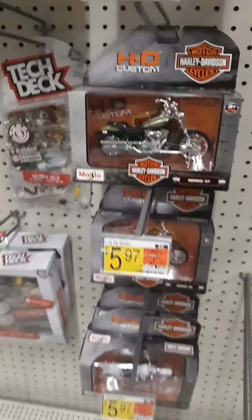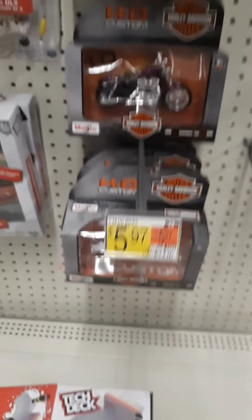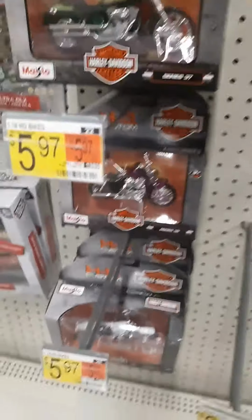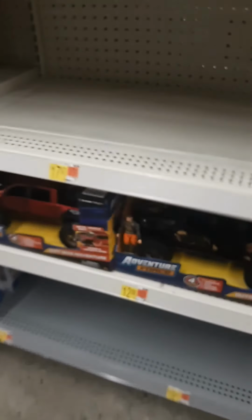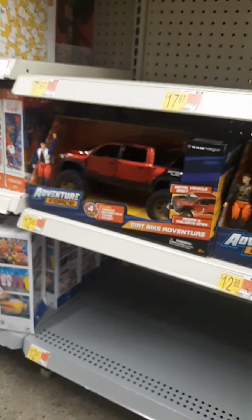And we got these really beautiful HD custom Harley Davidson motorcycles. Looks like they're pretty much all the same, but I like that purple one. That's pretty cool. All right, tech deck, not into that. And I do not see the remote control vehicle anywhere around here. As you can see, the rest of these areas are kind of empty. But I guess that's part of the problem that's going on out there. You know, supply chains and everything.